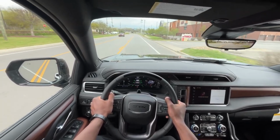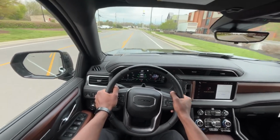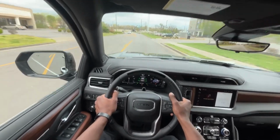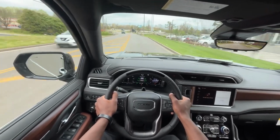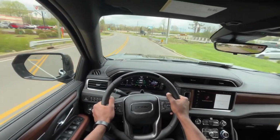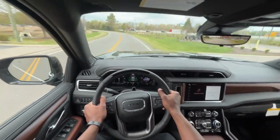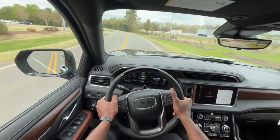And pretty quiet in here. Wind noise can be a bit, I shouldn't say a bit intrusive. I can hear it, but it's blowing like there's about to be a tornado coming out here right now. So still fantastic interior acoustics in here.